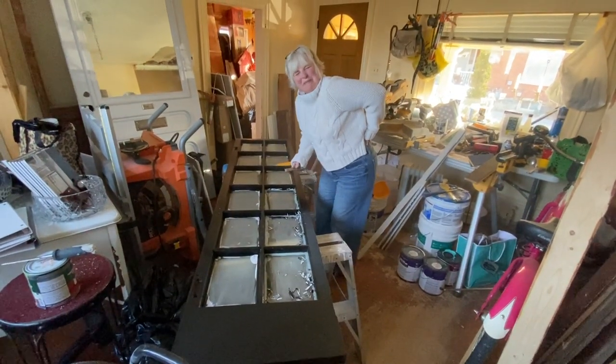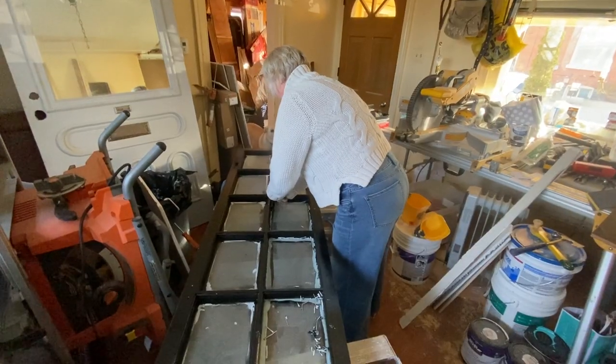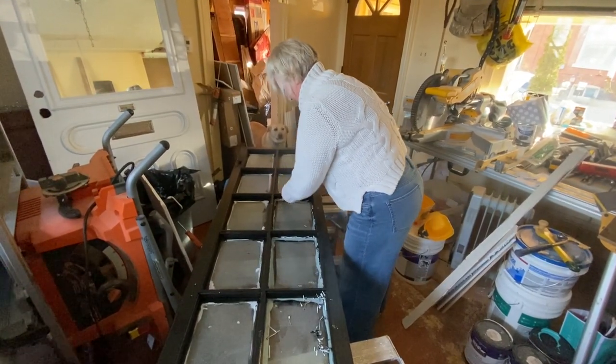I might need it to be raised up a bit because I'm sort of leaning over a bit. Oh. Okay, I have a backache. I often find that I'm ahead of a counter.